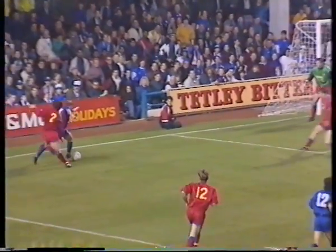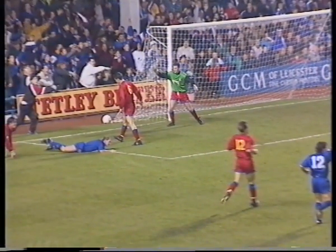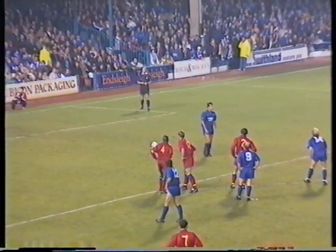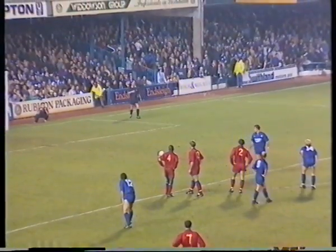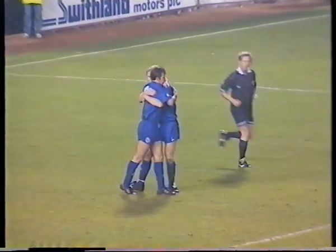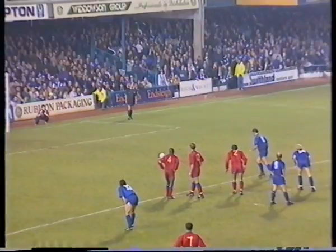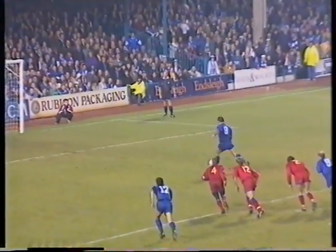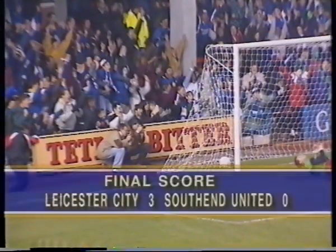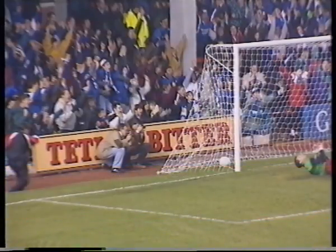So Steve Thompson, with 4 goals already this season, three of them from the penalty spot, now has the opportunity to make it 3-0. Without any trouble at all. And that surely is the end for Southend United. With 14 matches gone and 2 games in hand, City had finally made it to the top of the table.